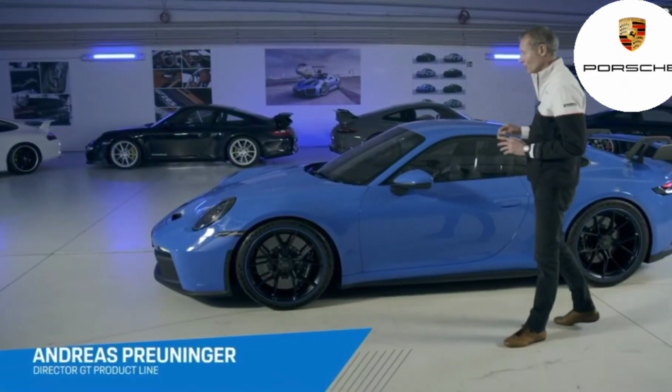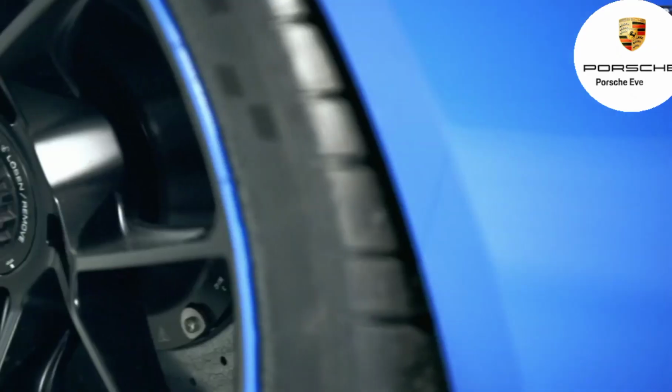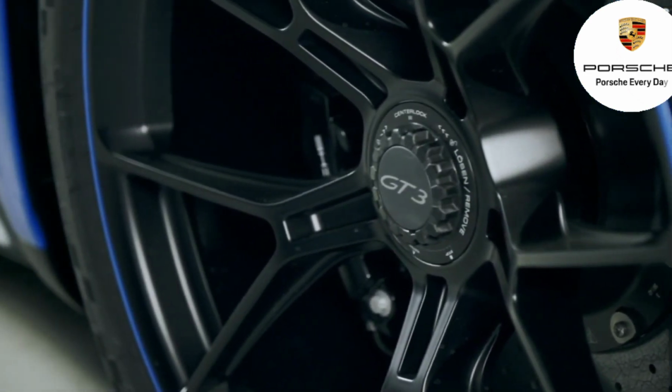This is a really light car, but brimming with engineering technology. We tried to get weight out of the car wherever possible so as to convey the most agile, emotional, and precise drive behavior.